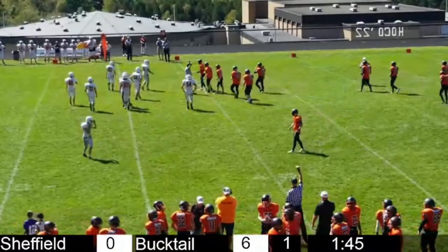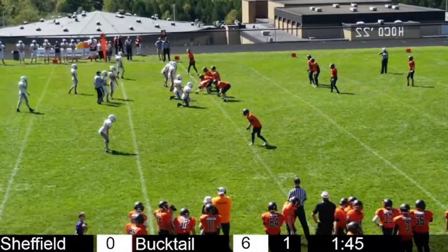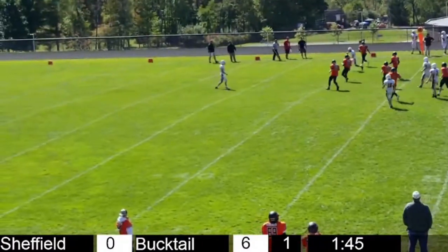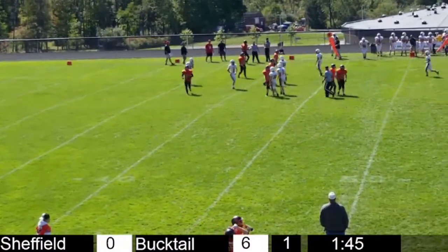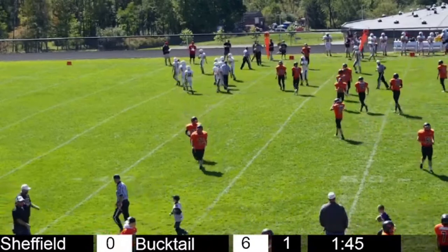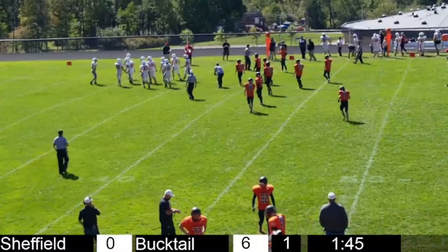Fantasky will go back to receive for the Bucks. Barr kicks, and it goes out of bounds on the far sideline. And they're going to mark it out of bounds at, looks like about the 38, just where Bucktail will take over. So no damage done for the Bucks on that fumble.